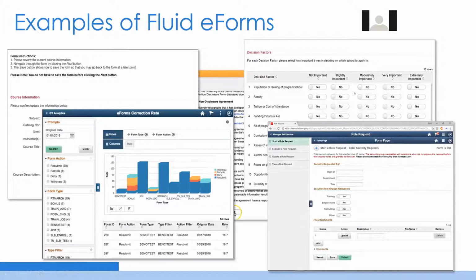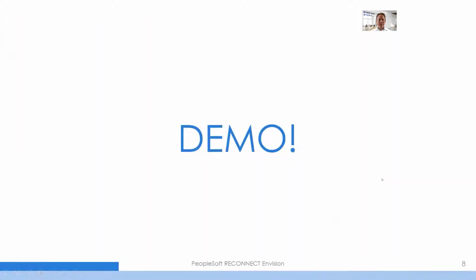And then all of those scores are tallied behind the scenes in a populated spreadsheet. And then Harvard can use that information for further planning and programming. And then this is a simple example of a role request or security access request form, a fairly common look and feel to an eForm solution.